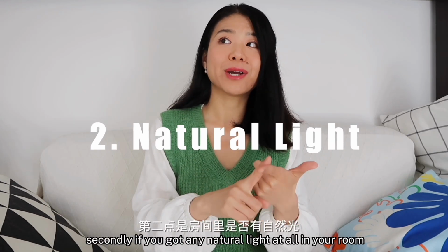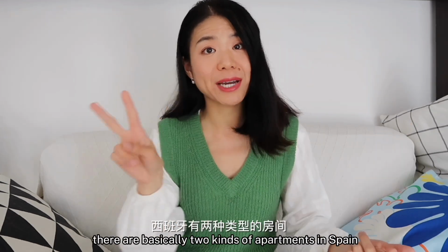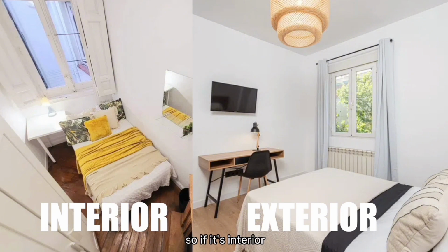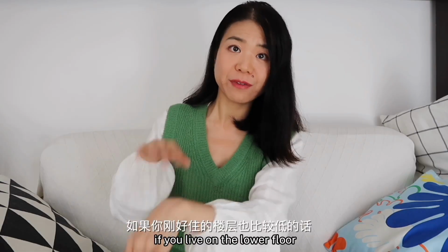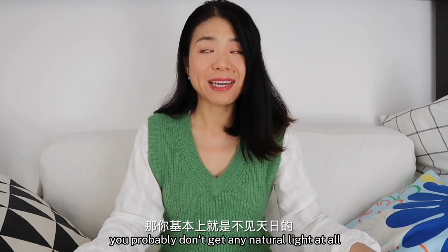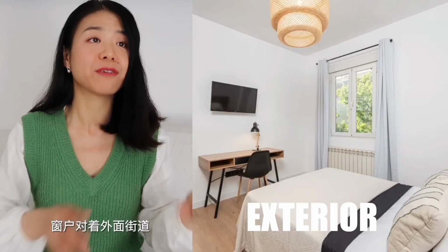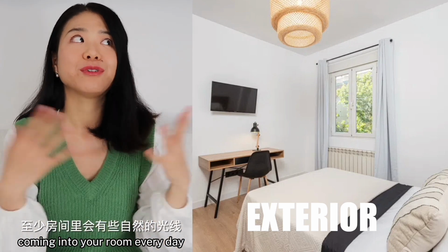Secondly, if you get any natural light at all in your room, there are basically two kinds of apartments in Spain. One is interior, the other one is exterior. So if it's interior, it faces the patio, which means that if you live on the lower floor, you probably don't get any natural light at all. But if your room is an exterior, which means that it faces the street, at least you get some natural light coming into your room every day.